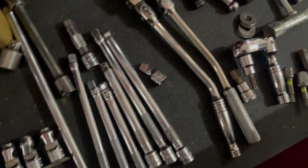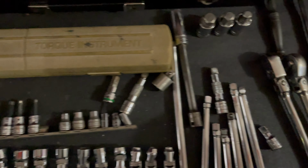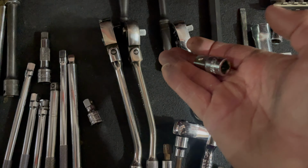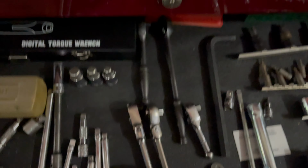And you know what? Let me show you. What do we got? Where's my adapter? Right here. 3/8 to 1/2-inch adapter right there. You could use that, and so that way you could use one of these ratchets right there.